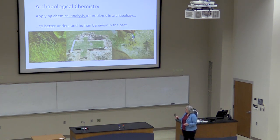Some other questions are, where did the bricks to build this chapel come from? And so my first academic job was in St. Mary's County, Maryland, and they have this 1666 chapel. Well, this was all that was left of it, was the foundations. They wanted to know more about the composition of the bricks. So we used analytical chemistry to try and answer those questions.